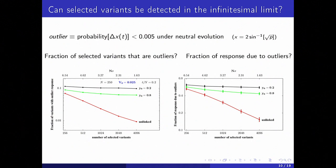But if you look at loci that are now placed over a single chromosome, then you see something rather different. Here, what we find is that the fraction of variants that are picked up actually reaches a constant value, which is much higher than what you would expect if you were just picking up stuff by chance, which would be 0.005, but it's really much higher. And the fraction of total response that's explained by such outliers is also significant when you assume loci spread along a linear genome.